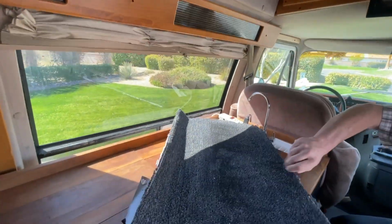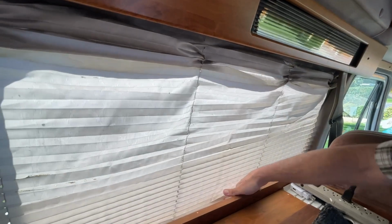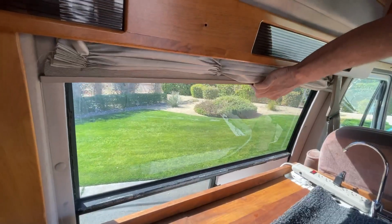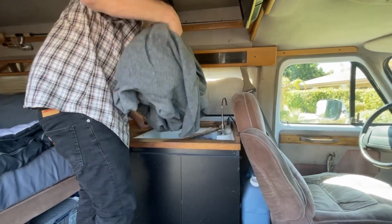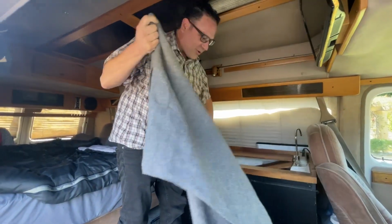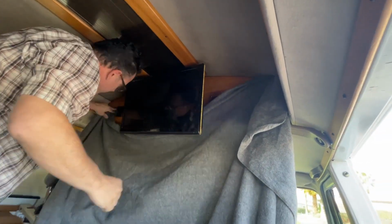So these blinds came with the van. Love them. They just simply slide up and down. And then I have a curtain. And this is my curtain, which just tucks. I don't need no snaps. It just tucks into the crevice and keeps it nice.